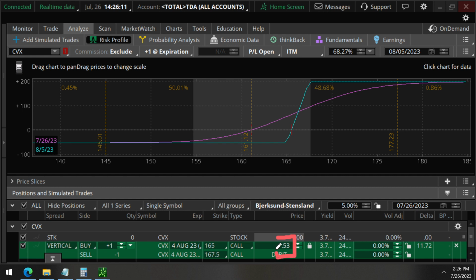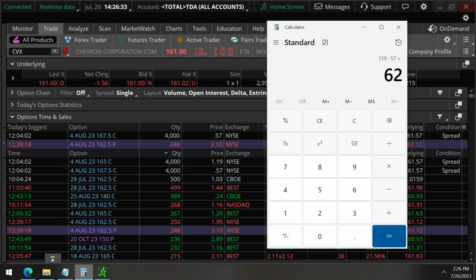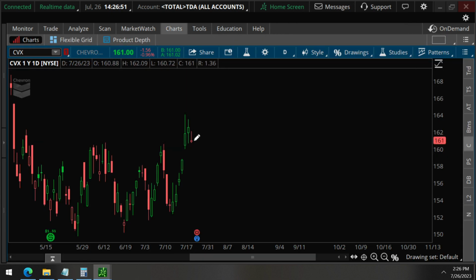It's right now it's $53, so you can actually get it cheaper right now because of the price and the theta decay that has occurred. So the value of these options are now cheaper. Also, since they did 4,000 of these, let's take a look at the total value of this trade. $248,000, right? So this is like a very short-term earnings trade here. So why are they doing this? They must believe that Chevron could go up. Okay, and so we'll find out on earnings day in about 2 days, July 28th.